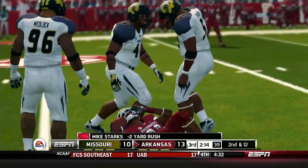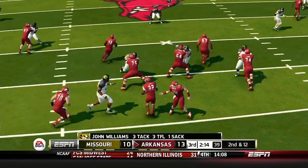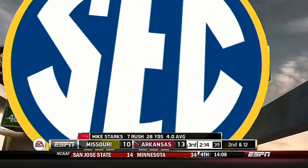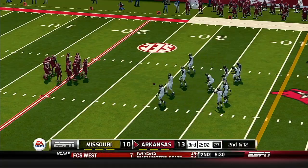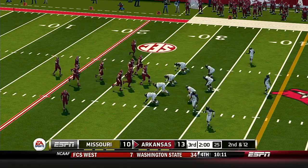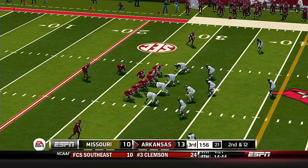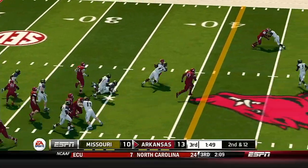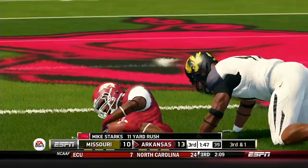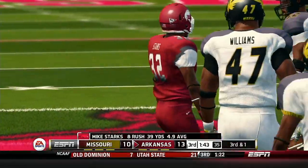Tackle at about the 29-yard line. That's a loss of 2 yards on the play. That'll bring up second and 12. It's second down, 12 to go. Ball on the 29-yard line. He's taken down right around the 40. That'll make it third and one.